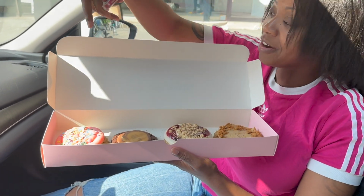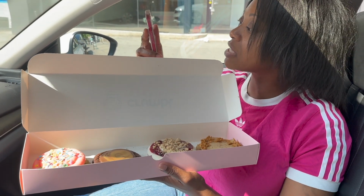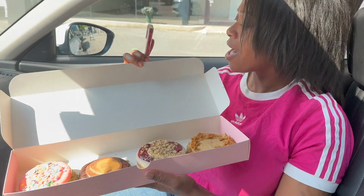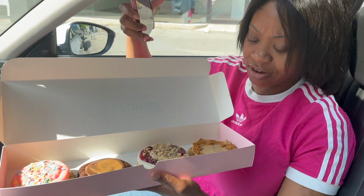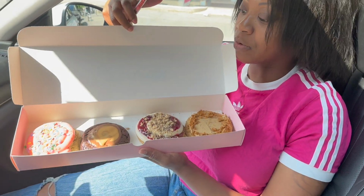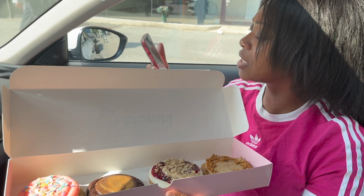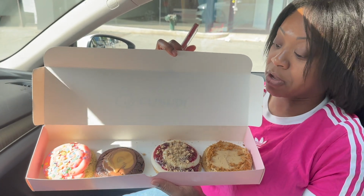So over here, I got confetti cake, a burst of confetti sprinkles and a fluffy sugar cookie top with a swirl of pink vanilla cream cheese frosting. Oh, that sounds so good. Right here, this one is peanut butter brownie. A thick chocolate chip stuffed with a peanut butter dough, then topped with a swirl of melted milk chocolate and creamy peanut butter. Now that sounds good. Now that's my type of cookie.